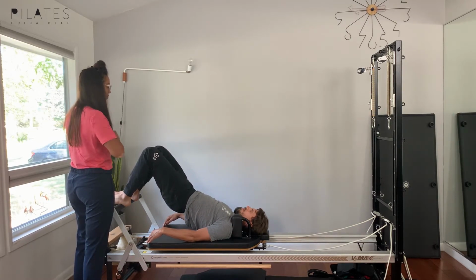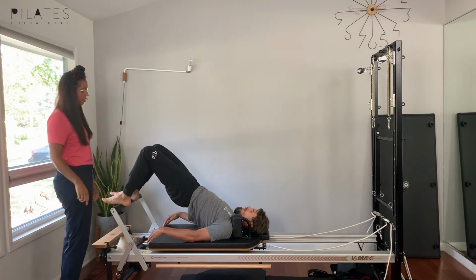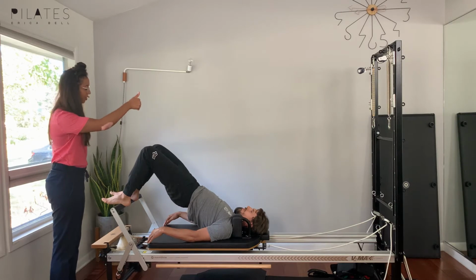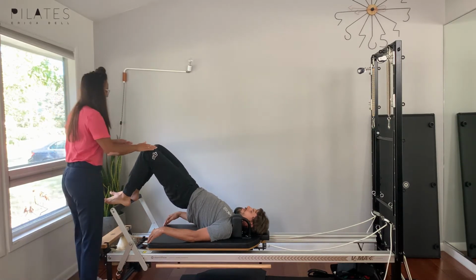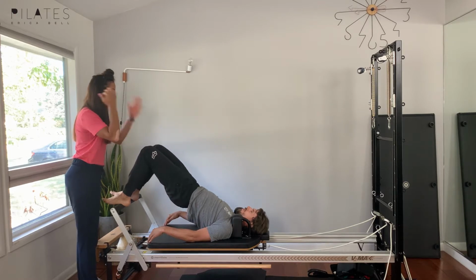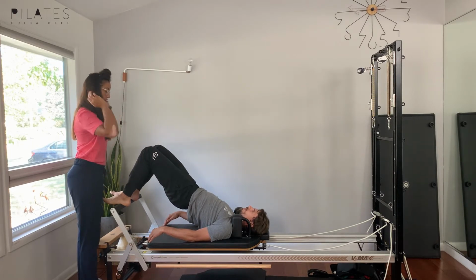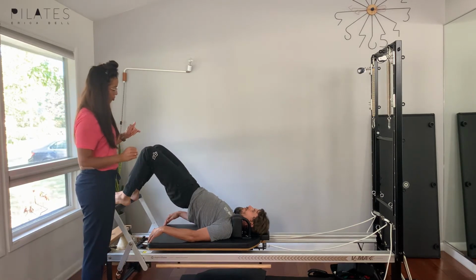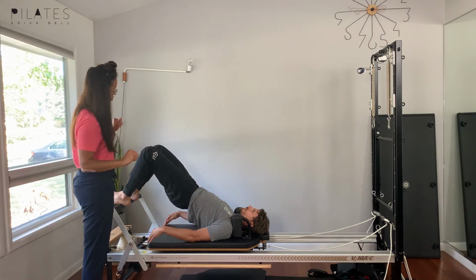Down an inch and then back up. That's it. Inhale down. Exhale, press up, lift. Yes. I want you to focus on your heels pressing down as you lift your hips up. The back of your neck staying long. And then the abdominals gently wrapped around you to support your back. That's very good. Two more.